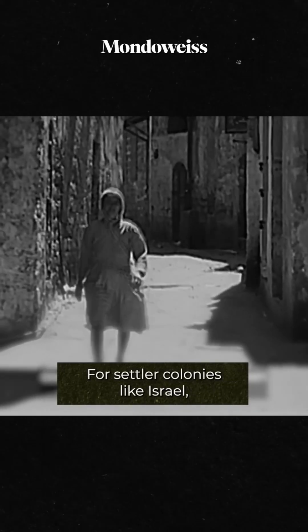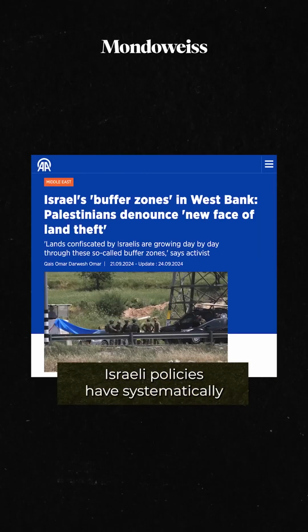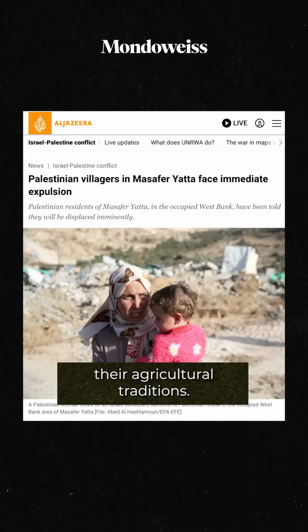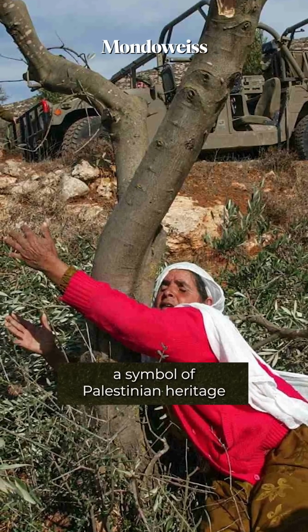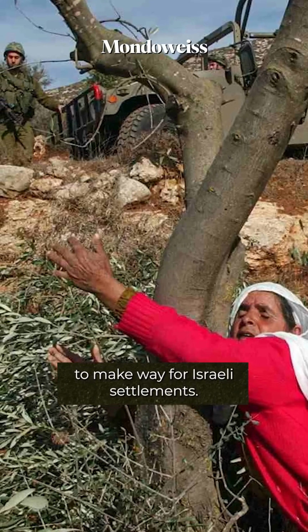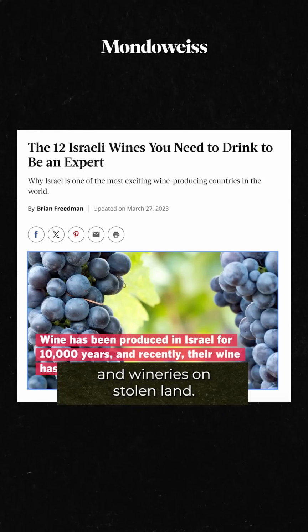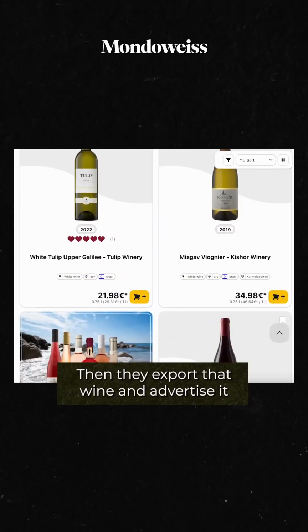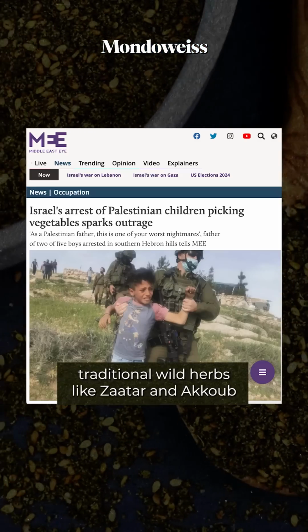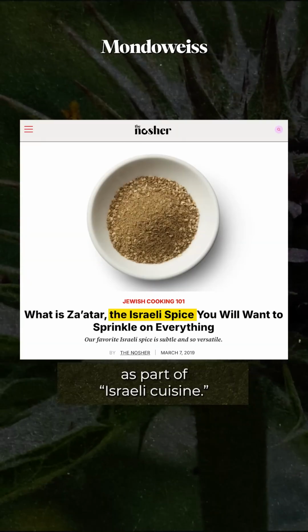For settler colonies like Israel, control over food supplies and resources means control over the land. Israeli policies have systematically confiscated Palestinian farmland, making it impossible for Palestinians to maintain their agricultural traditions. Olive trees, a symbol of Palestinian heritage and a staple of Palestinian food history, are constantly being uprooted to make way for Israeli settlements. While settlers poison and destroy Palestinian grapevines, they tend to their own thriving vineyards and wineries on stolen land. Then they export that wine and advertise it as Israeli. Israel has even restricted Palestinians from harvesting traditional wild herbs like za'atar and akub, only to then market those same herbs as part of Israeli cuisine.